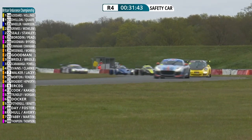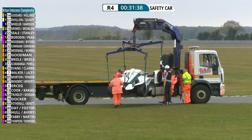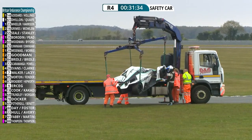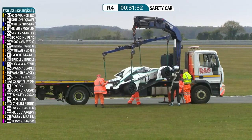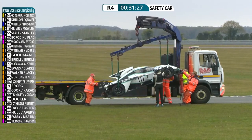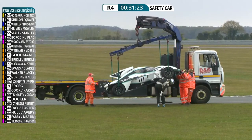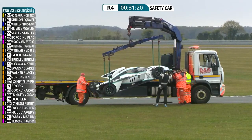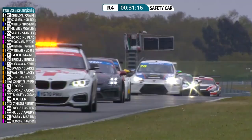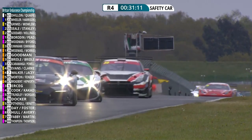The Praga of Richard Wells is just being lifted onto the flat, but it's not very easy. There we can see it's not very easy to lift a Praga because of its carbon fibre monocoque. It's difficult to get the straps around. They've had to strap it by the wheels and lift it that way. With broken suspension, that further complicates it. It's a delicate job. Good to see Richard Wells helping the marshals there. As you say, we just hope that everybody is all right after the incident in the pit lane.